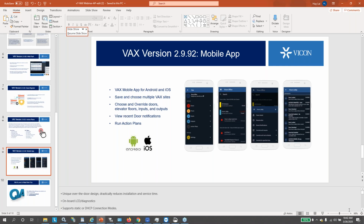All right, so that concludes our presentation for the upcoming VAX 2.9.92. There are a lot of different smaller features included in the software, but I would say that these are the main features of the software.